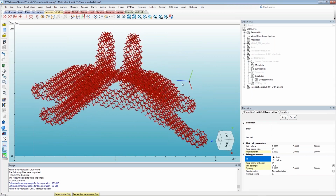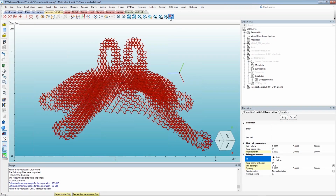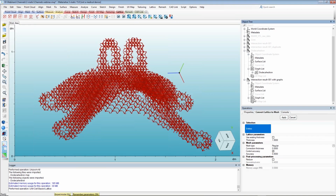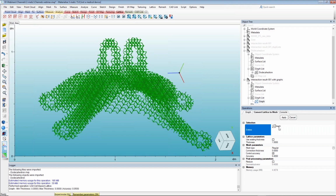Basically, what I can do is simply go to convert lattice to mesh, right? And I say, all right, let's go get that graph. There it is to populate in here. If I tell it to use existing thickness, and then I just save this as a 3-matic project, I can actually load that into Magix, and it never makes an STL file out of this. The advantage to that is if you have a Materialise build processor, the build processor, as it slices, will add that contour to each strut of the graph. And you never make an STL file because these get really heavy.